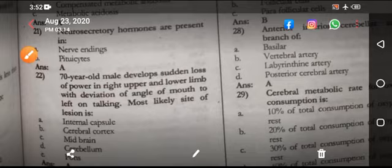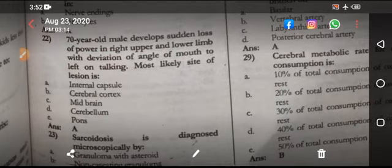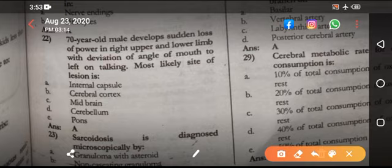Neurosecretory hormones are present in nerve endings. A 70-year-old man develops sudden loss of power in the right upper and lower arm with deviation. Now there is a separate video on the stroke, internal capsule, cerebral cortex, and brainstem. You can find it from that. Now over here, there's weakness on the right side of the body, and weakness on the right side of the face. Deviation of the angle to the left means weakness on the right side of the face.